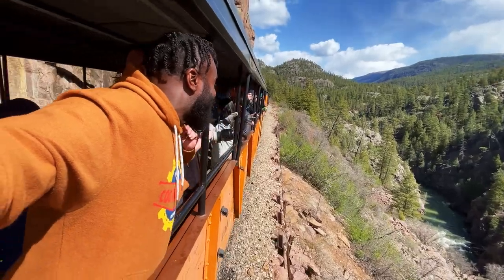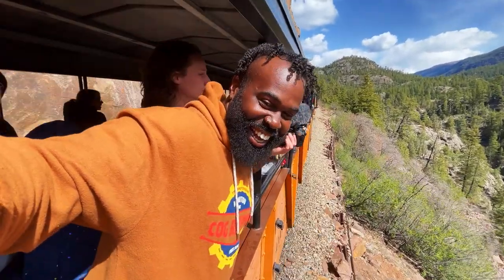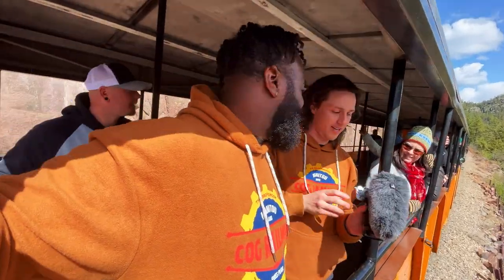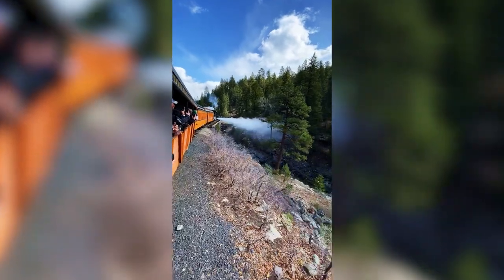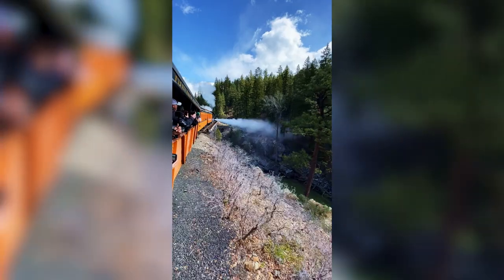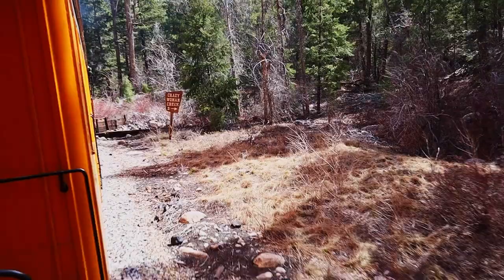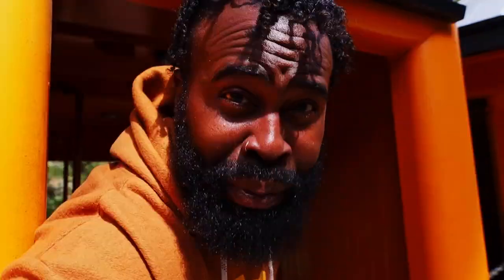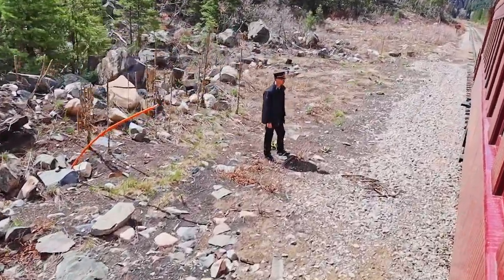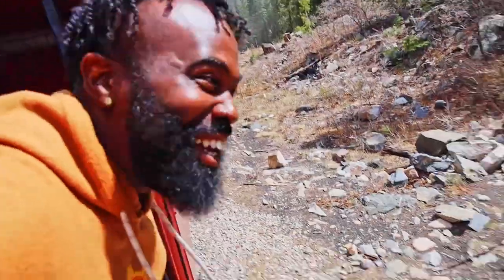We're literally on the edge. If it was any closer, we may tip over. Wow, that was cool. That's where all the crazy women hang out, at Crazy Woman Creek. No, we can't leave him! So we're switching tracks. We're on this track, and now we're off on this track.